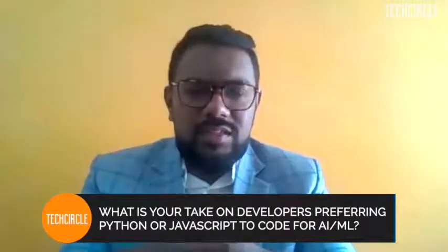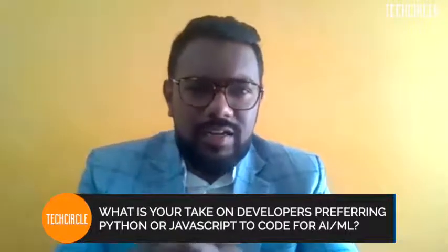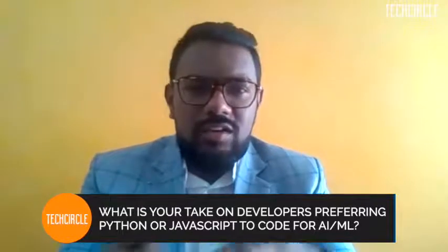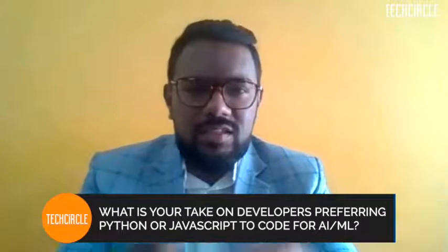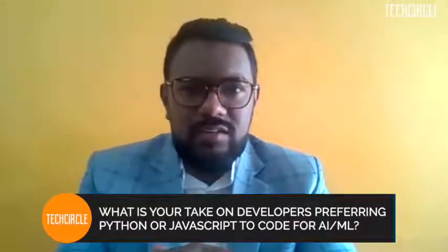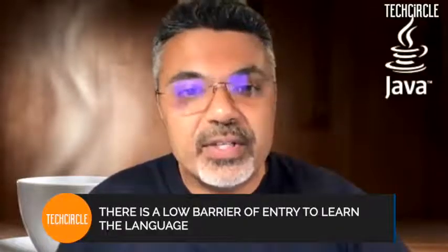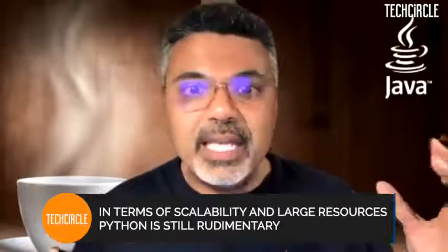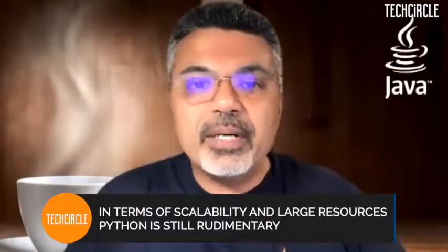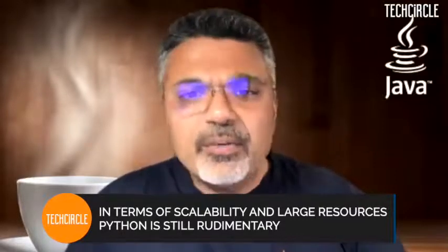Many developers prefer Python or JavaScript over Java for AI/ML. So what is your take on the future of Java in terms of AI/ML, which are the predominant technologies today? It's understandable why developers choose Python. There's a very low barrier to entry in terms of learning the language, but in terms of scalability and the vastness of the libraries that are necessary to empower AI and ML, it's still a bit rudimentary.